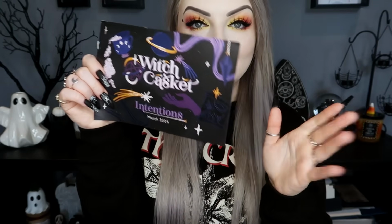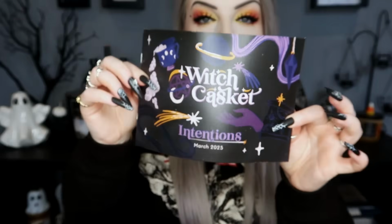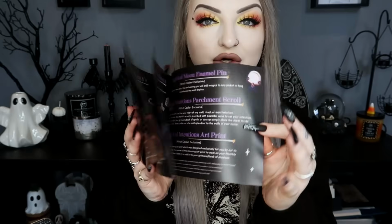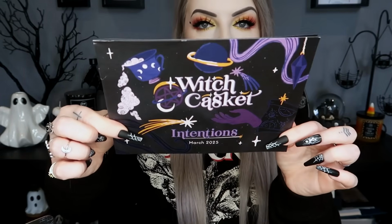I feel like I like the colour scheme of this one. Seems to be black and purple, which are some of my favourites. And the theme is intentions. So this is our little booklet. It tells you about everything that comes in the box. I'm not going to read off that though because I'm going to show you, but if you do ever need information, that is where it will be.